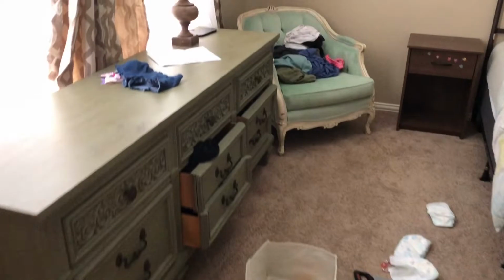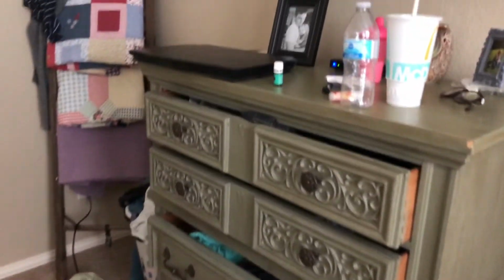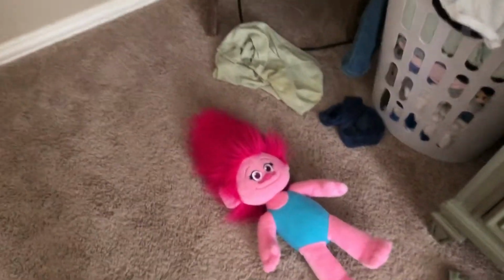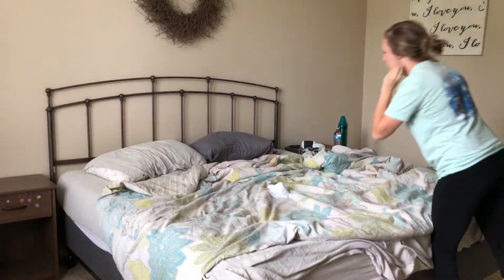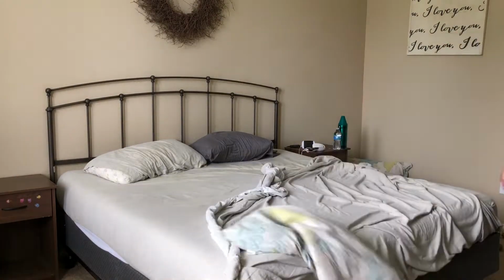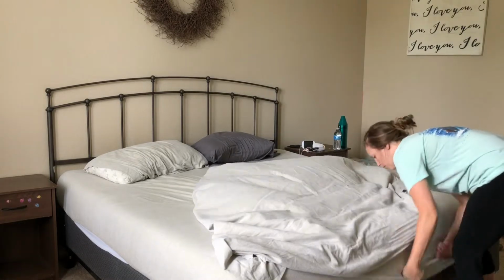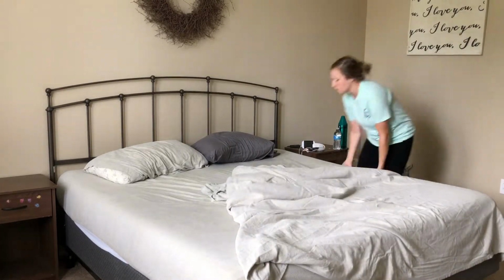And finally, the last room of the day is the master bedroom. This is also kind of a catch-all room. The kids like to come in here and throw off their shoes and their clothes and bring all their toys in here. So you can clearly see that the laundry likes to pile up too, but let's go ahead and get started. I find that making the bed first makes the whole room feel cleaner and it makes the whole process a little bit easier.